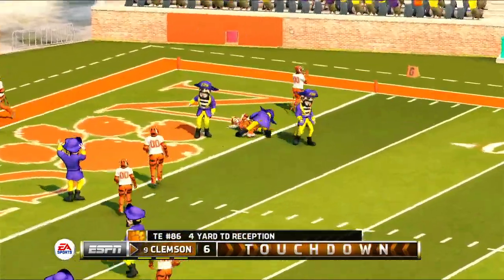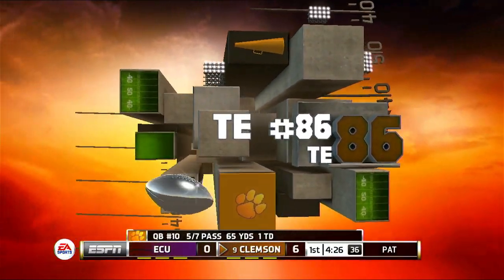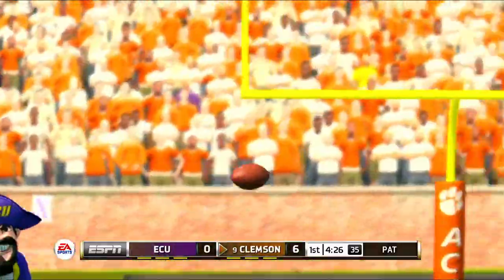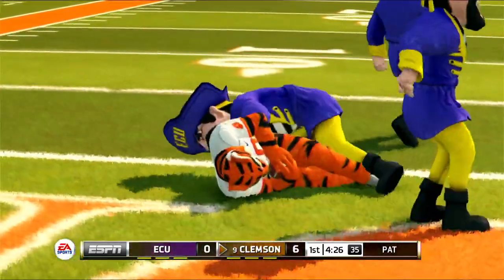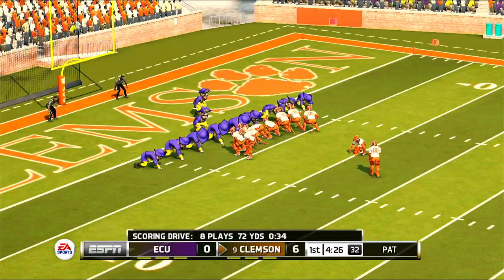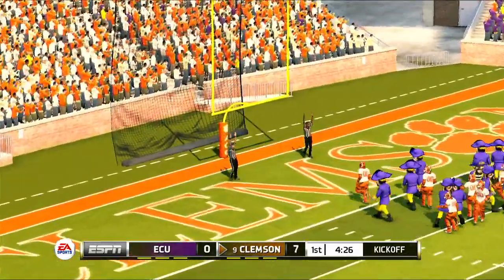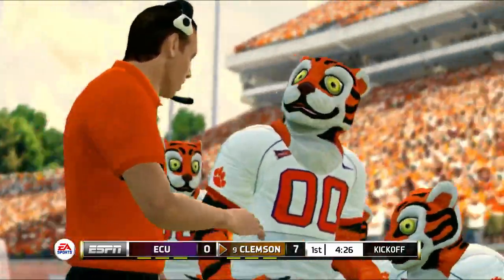Quickly, touchdown! So this entire group functions so well as a unit, and you saw it on that touchdown. Very good team effort. And he tacks on the extra point. An 8-play, 76-yard drive, and they put up 7 points.